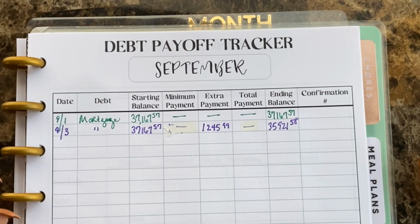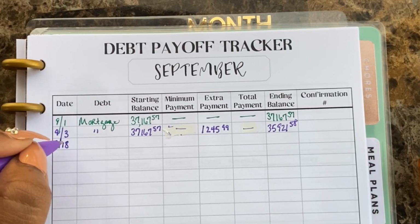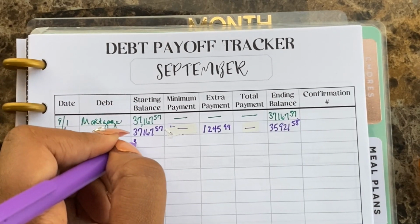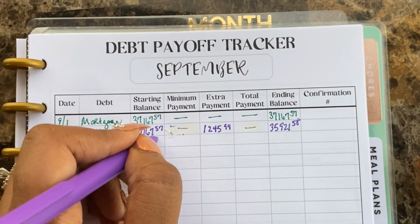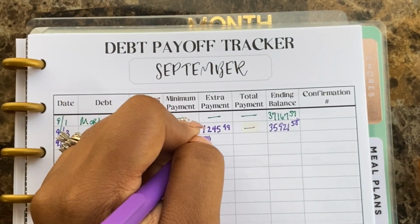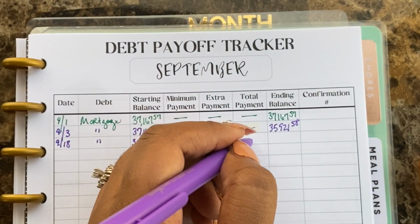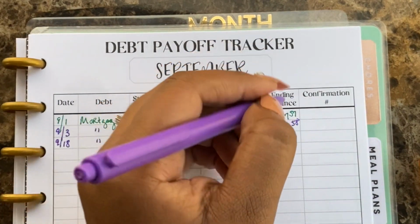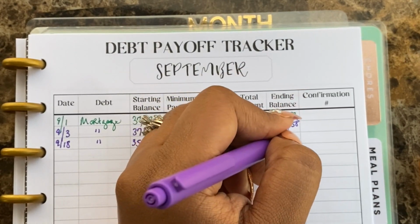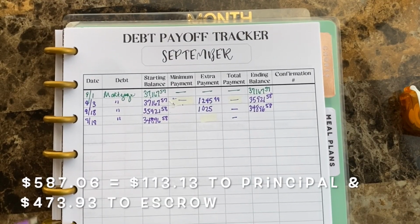That's wild. Then I was able to make another payment. This is another snowball payment. And it hit today. But anyway, we started at $35,921.58. And I was able to make an extra payment in the amount of $1,025 even. And so when you minus that out, that brought our mortgage down to $34,896.58.